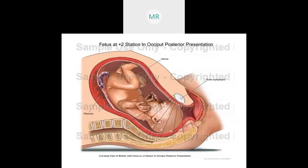I'll give you the definition of a persistent occiput posterior baby, and this is when a posteriorly presenting head does not fit the cervix as snugly as one in an anterior position. So what does it cause?